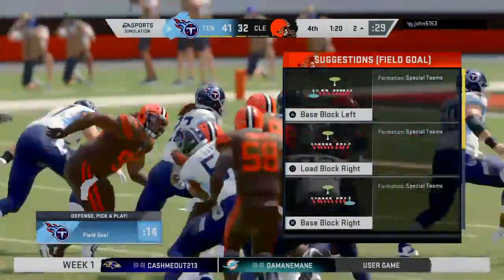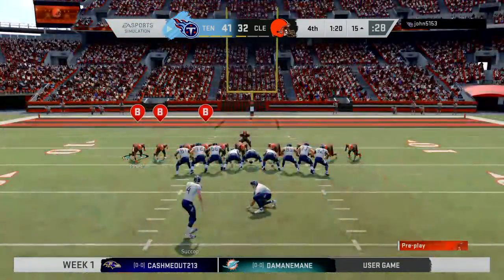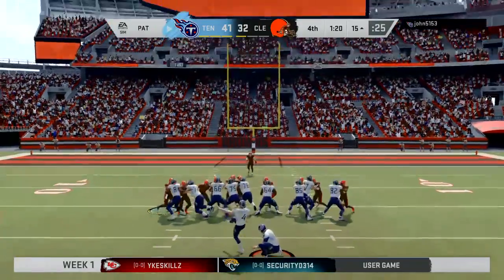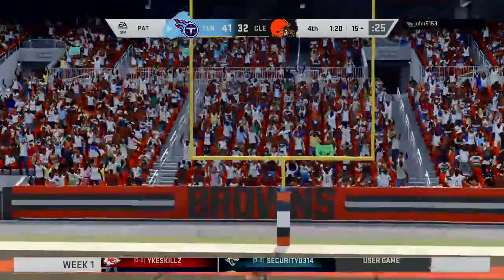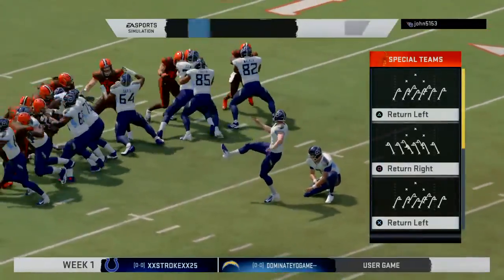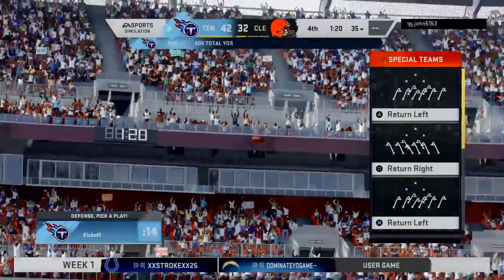And the Titans are able to extend their lead. Extra point try now for Succop. And his guys will take a 10-point lead. Makes the score Titans 42, Browns 32.